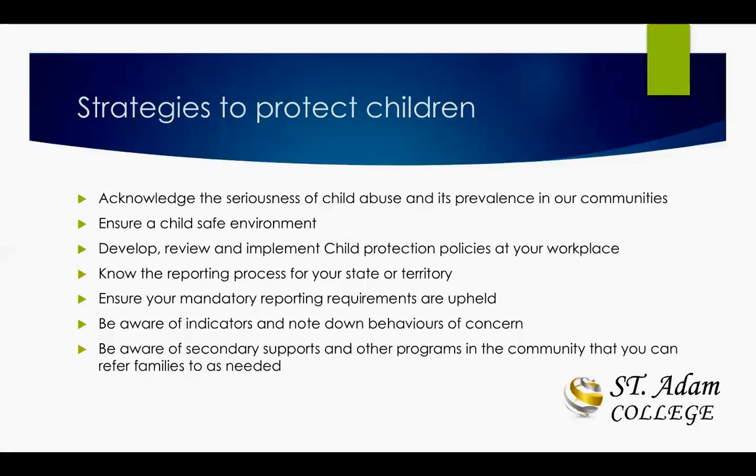Be aware of secondary support. As I said, a lot of the time abuse is not what a parent has set out to do, but is secondary and has occurred because of breakdown, whether it's financial pressures, family breakdown, or alcohol and drug related. So be aware of what a family's going through and have a good relationship with them so you can support them and refer them to other services.